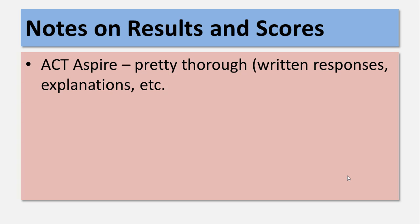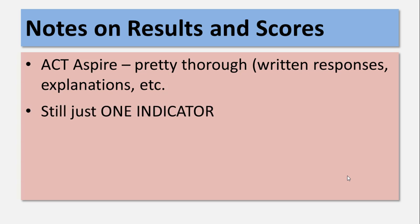With all that being said, the ACT Aspire test, as well as any other standardized test, is still just one indicator of your child's academic progress. So while it's still thorough, it's still one indicator, and we can take that with a grain of salt as well and couple that with how your kid's doing in the classroom.